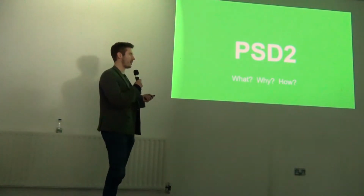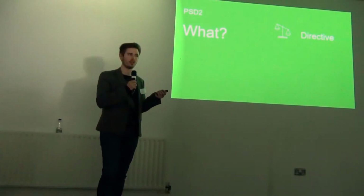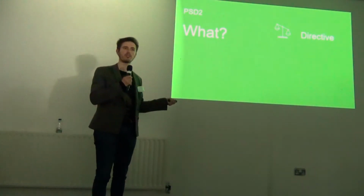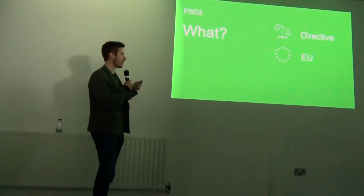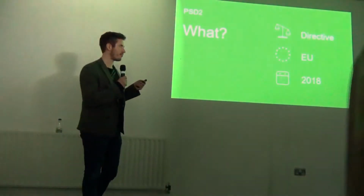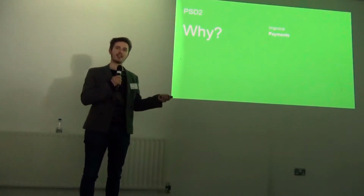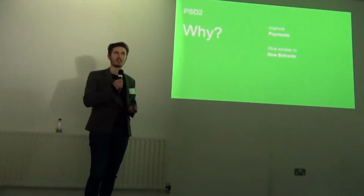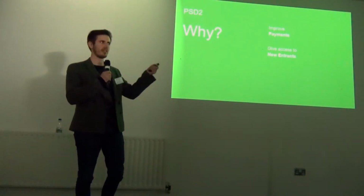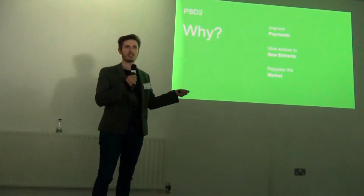What is PSD2, why is it there, and how are they going to implement it? It's a directive by the European Union which follows PSD1 from 2009, and it's a way to regulate electronic payments. That's going to apply to the 27 members of the European Union, and it's meant to be effective in 2018. Why are they going to do this? They're going to try to improve payments, making them faster, more secure, and more transparent, and give access to new entrants like payment services, loyalty schemes, and plenty of others, as long as they can use the information, and regulate the market in a legislative way.